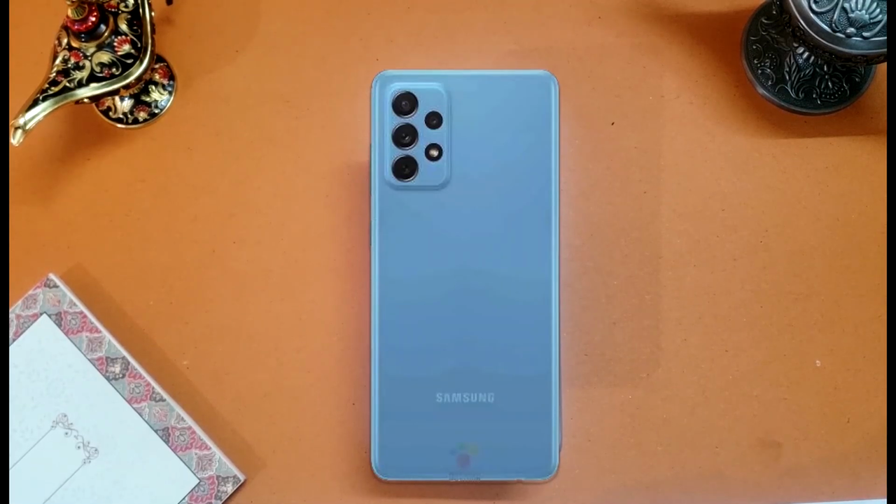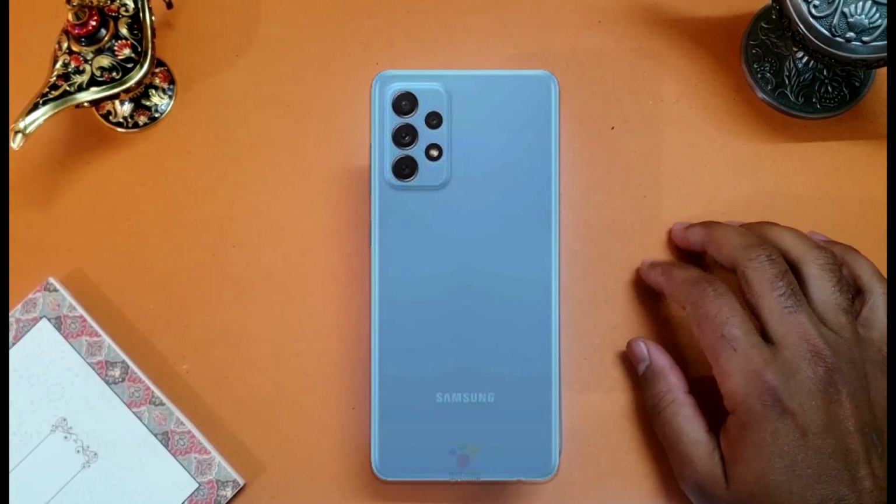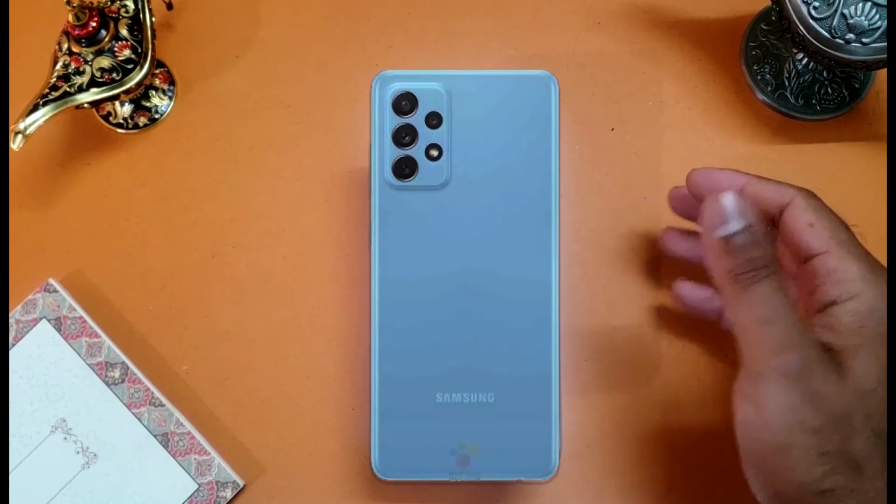So guys, overall I think that the Galaxy A72 is looking great in terms of spec sheet. It is coming with great specifications which we have seen in flagship level devices, so this is going to be amazing.